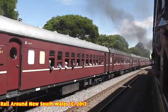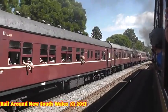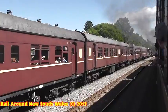With the 32 class being halted outside of Maitland Station, 3526 was the winner of the Great Train Race for 2011.